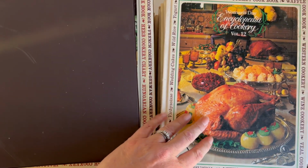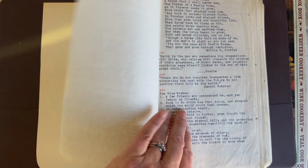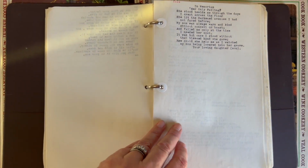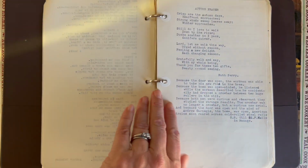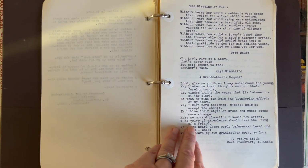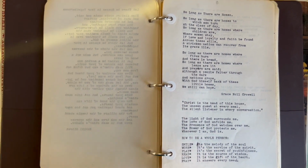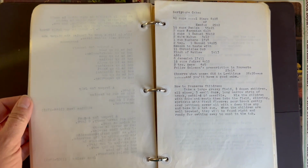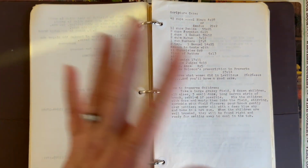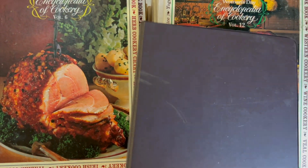And then the last one before I get to the set is this. I thought was really interesting. It's a hand-typed binder with all kinds of stories and poems. It's like somebody was collecting their favorites and just typing them up on this paper and sticking them in. And I think these will make great journal pages. And I love the typos and all. It's really fun and really unique, something kind of original.